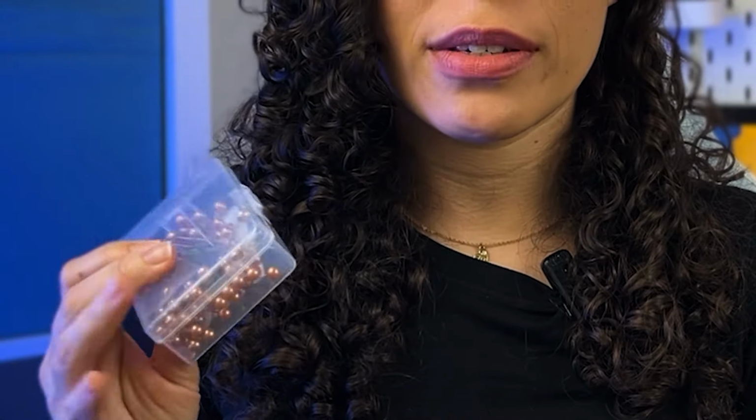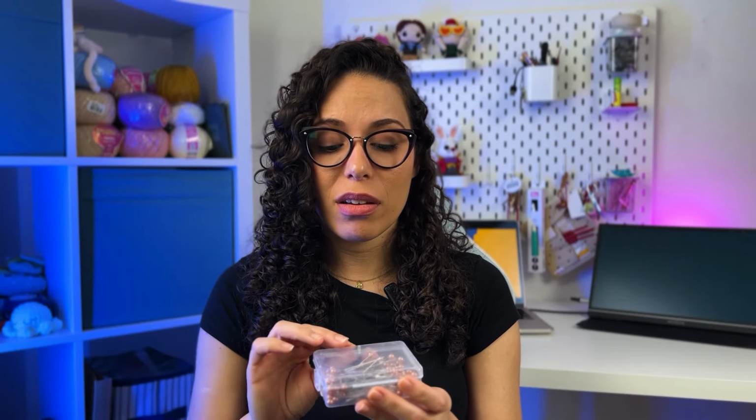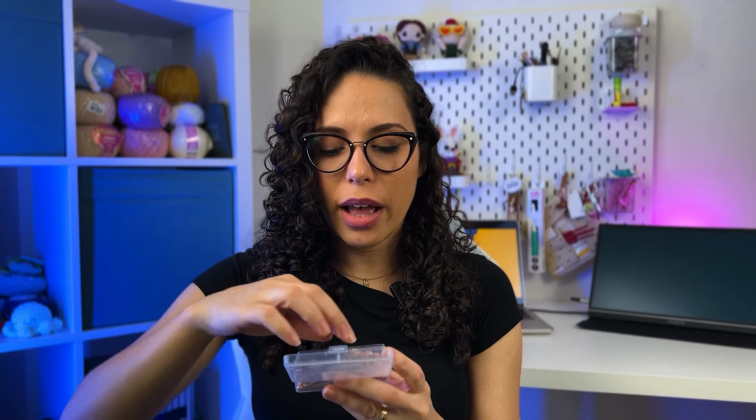This box here, for example, is the last one that I purchased. I bought this on AliExpress or Temu, I don't remember, and it was like $3, and there are 100 pins here. It's a very good size, it's not very small, and it's very sharp too, which is good, so we don't create holes in the amigurumis when we are pinning everything. So you see the size of it, it's very, very good.